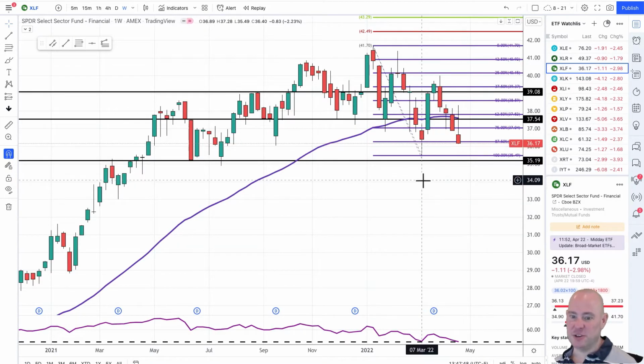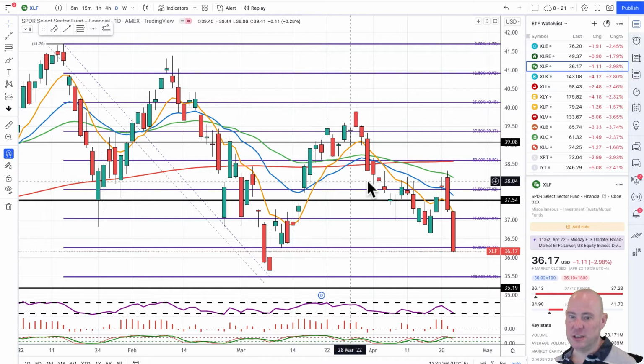XLF financials getting really close to a long-term sell signal again. Not really bullish on this at all. Breaking down below this key support. We got that close a couple weeks ago below the 62.5. Little bounce back up, but now we've started retesting. Remember, when we close below the 62.5, we start watching for the 87.5 harmonic to the 100% harmonic.